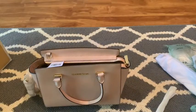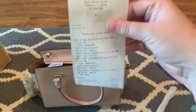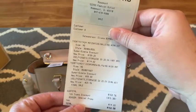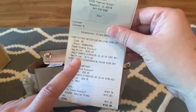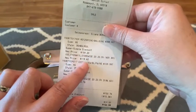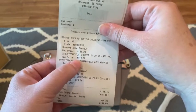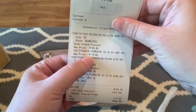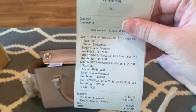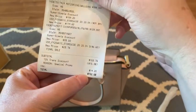And let's see what I paid for this one. So regular price for this one was the $3.98. It was on sale for 70% off. Here's the receipt. So 70% off, plus an extra 20% off, brought it down to $159.20, and then I got another 10% for the email, so I paid $114.62 for this purse. So my total payment there was $152.58, and Michael Kors and Rosemont.